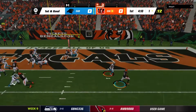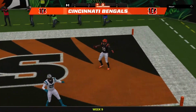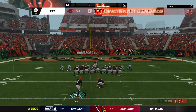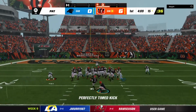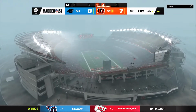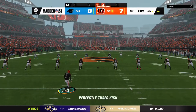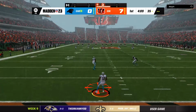Jet sweep. Boyd with it. And he takes it into the end zone. Touchdown, Bengals. Tyler Boyd. His first rushing touchdown of the year. And the Bengals get the upper hand as they're on the board first here this afternoon. The point after through the uprights and good. And that makes the score 7-0. After the touchdown, McPherson on to kick this one away.